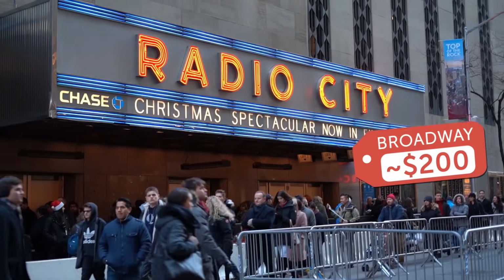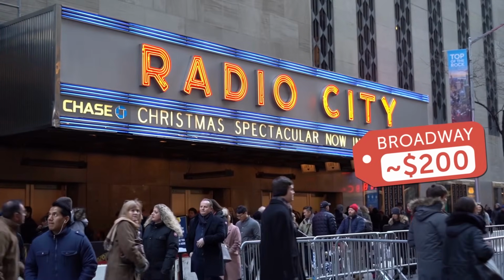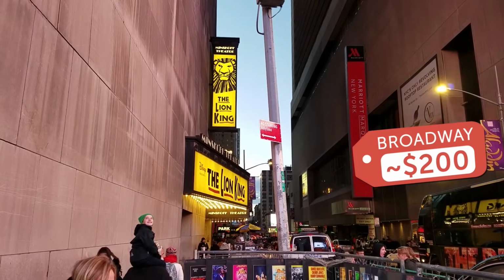If you want to see the latest film in New York City, you can expect to pay about $15 per ticket. If you want to do something a little more exciting and check out a Yankees baseball game, for example, it'll cost you about $50 a ticket. And if you want to check out Broadway and see one of the latest shows, you can expect to pay about a couple $100s for the best seats.